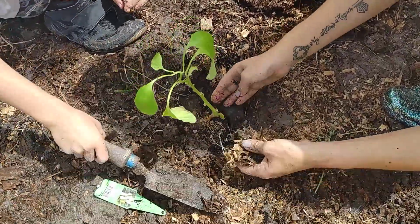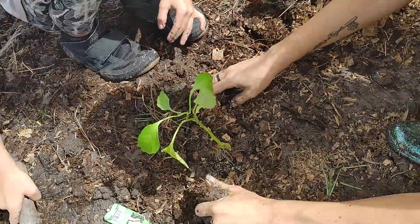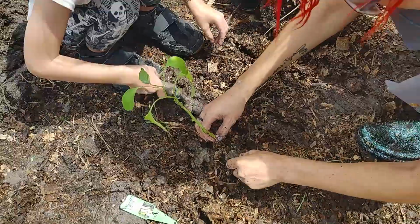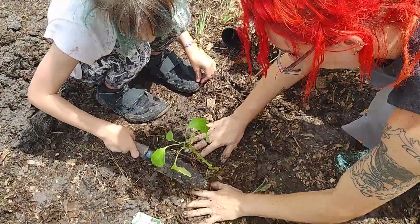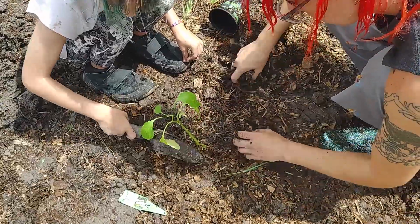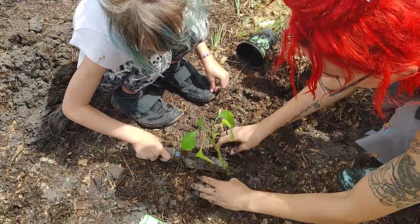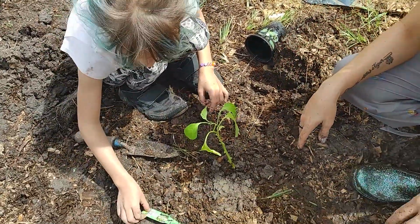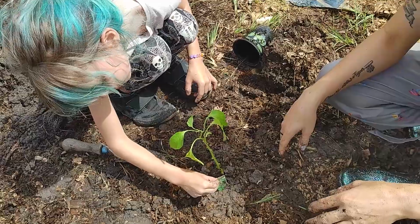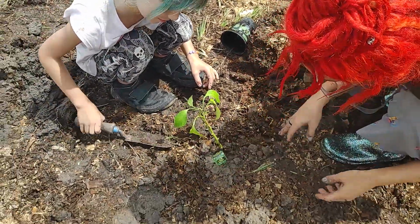But see, this is like composted bed shavings from the goat barn and from the brooders. And this is all like free gold right there. So you just want to make sure that it's secure, looks good. You put your tag in. Good job, Story. Ta-da!